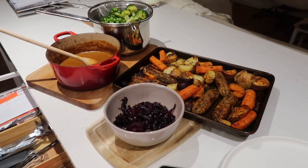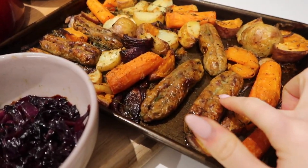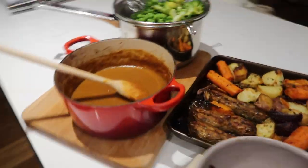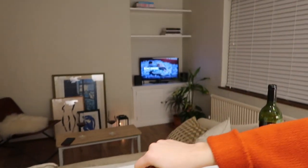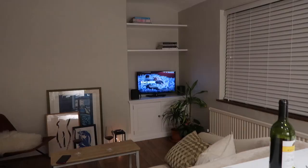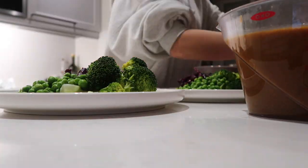So guys, dinner is ready. Potatoes look good. They just definitely needed a bit longer for sure. Cabbage, Hell's gravy looks good. Broccoli and peas. We've started on the wine, and we're watching Bling Empire, which is really fun. It's a bit addictive, isn't it? Oh, the most ridiculous show. It's so good. So we're gonna serve up and tuck in.